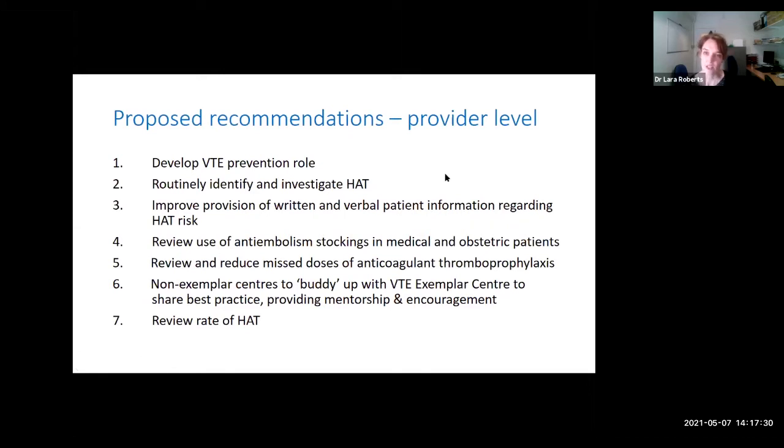So the recommendations that we're proposing in the report that will be released soon, I didn't talk about this, but almost a third of hospitals participating don't have a VTE prevention role, so we're suggesting that that should be developed, and that hospital-associated thrombosis should be routinely identified and investigated. We're asking centres to look at their rate and consider whether their rate compares well with other centres, or if it's low, whether that may have been due to under-identification of HAT or just an inability to contribute all cases.